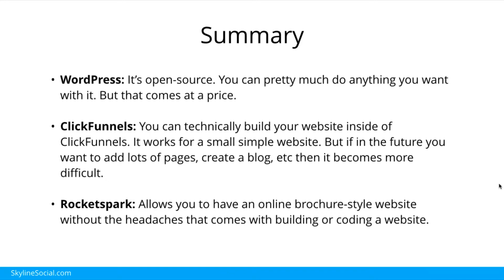Okay, so when it comes to the flexibility, really WordPress wins because you can do pretty much anything you want. But like I mentioned, it comes at a price. And RocketSpark is kind of like a good in-between between WordPress and ClickFunnels. So it gives you a lot of flexibility because you can do a lot of things around building your website, and it all comes out of the box.